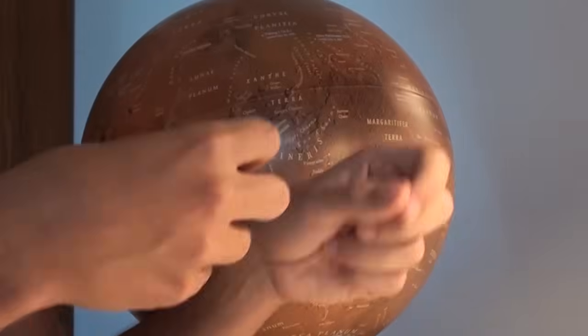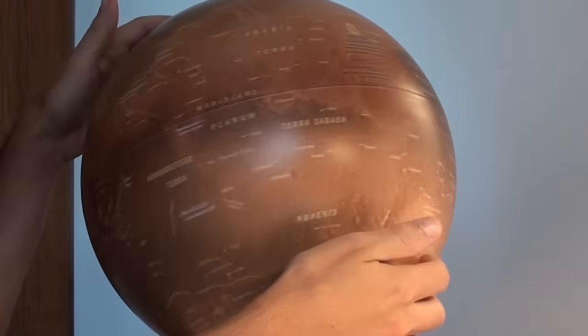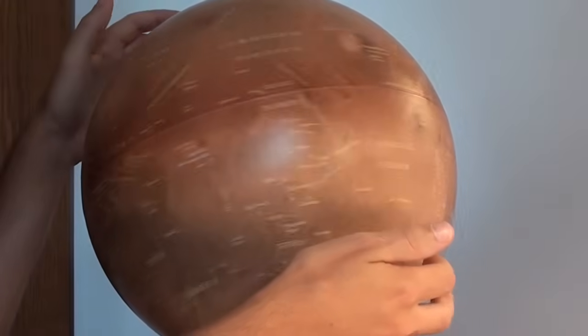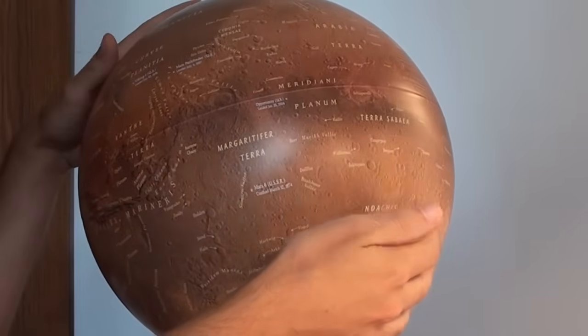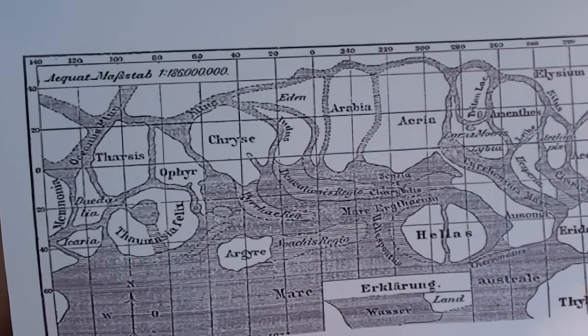But during the 1877 opposition, there was an Italian astronomer called Giovanni Schiaparelli. And he makes the first really detailed map of Mars. And it looked like this.